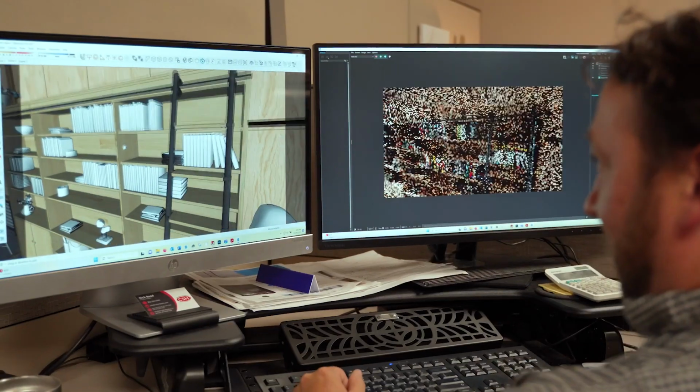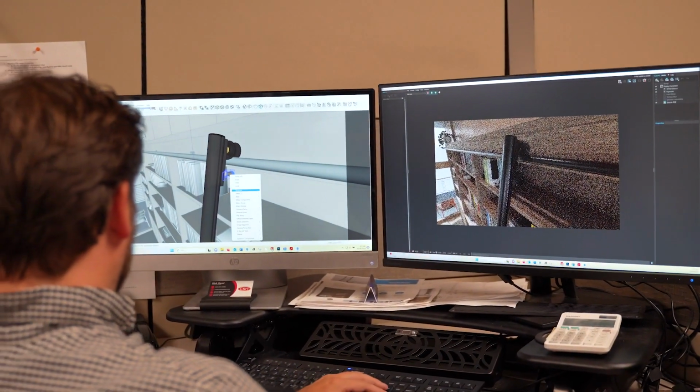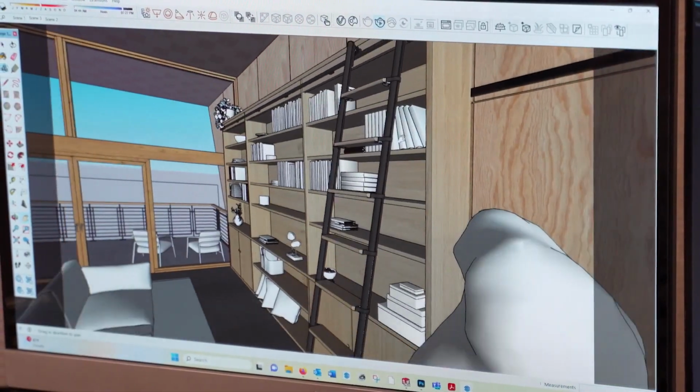Once everything is said and done, the customer can know and have the confidence that this product in their kitchen, in their living room, in their walk-in closet is going to be a representation of them, and it's going to last a lifetime.